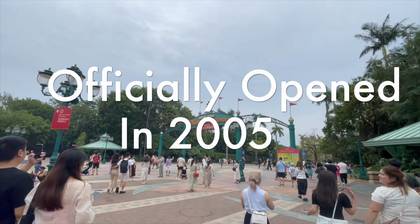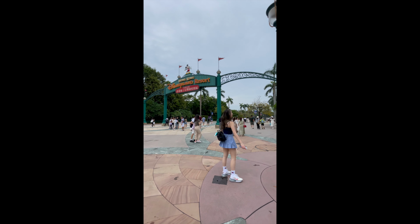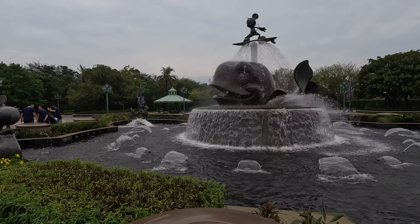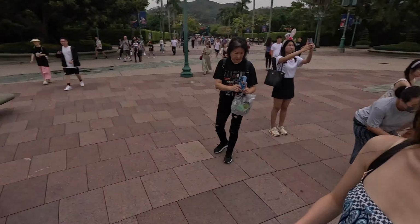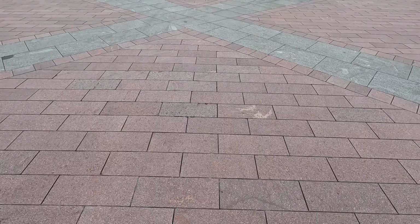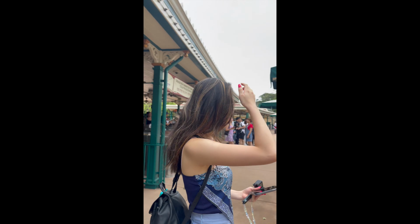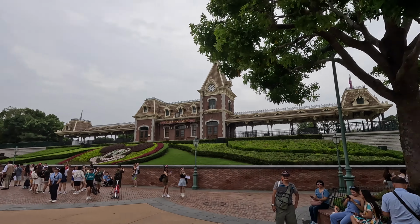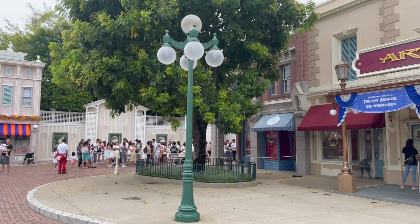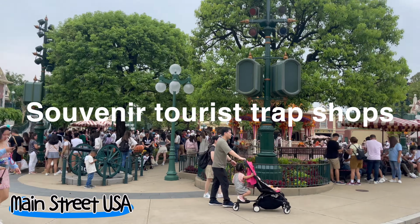Officially opened in 2005, Hong Kong Disneyland is situated on Lantau Island. Like every other Disneyland in the world, you enter the park and see the classic Main Street USA filled with souvenir tourist trap shops and eateries.